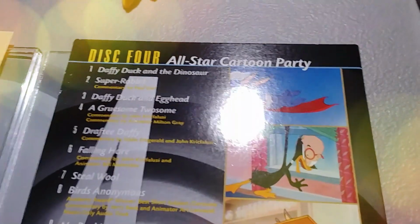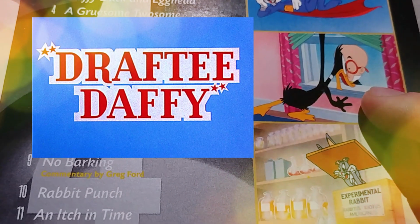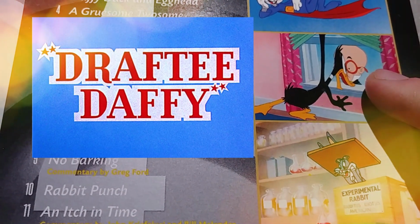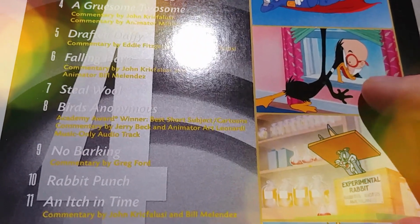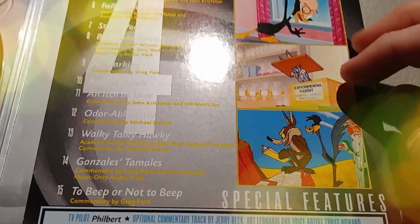Disc 4, All-Star Cartoon Party, is a bunch of random cartoons. This one's pretty funny. I think it's called Daffy Gets Drafted, made in the 1940s, where this guy is trying to get Daffy. He's telling Daffy he's drafted to the army, and he keeps running away from him. That's pretty funny, because that was very relatable to the people at the time.